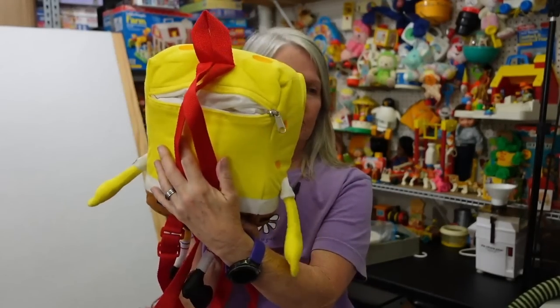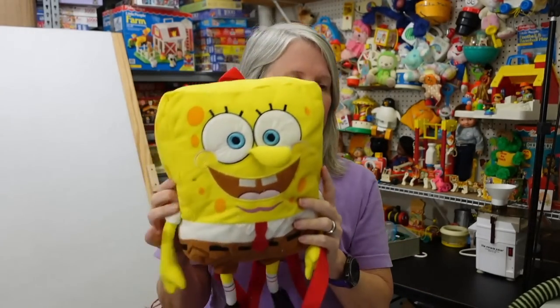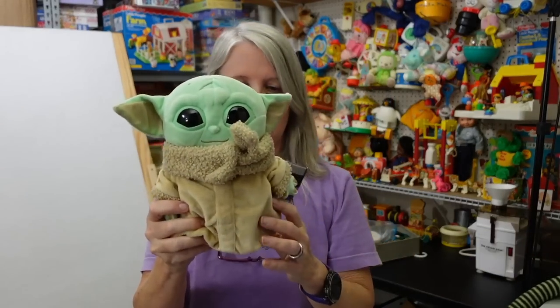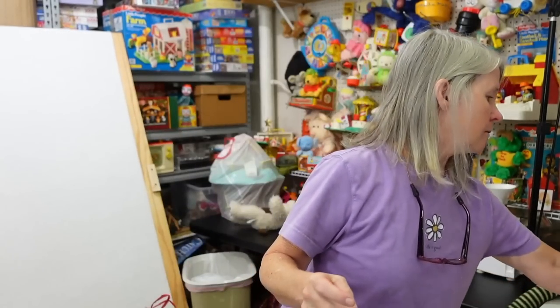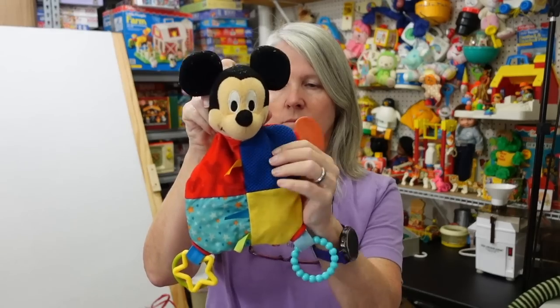More character stuff. Look, big old SpongeBob SquarePants. You know what? For some reason, I thought at one point I saw comps on this and it was going to be, I don't know, 20 plus for him. More character toys. The Mandalorian, the child. Grogu. I never watched it. Probably bread and butter. It was pretty good. I watched the first season, and then maybe an episode or two after that because I just don't watch series very much.